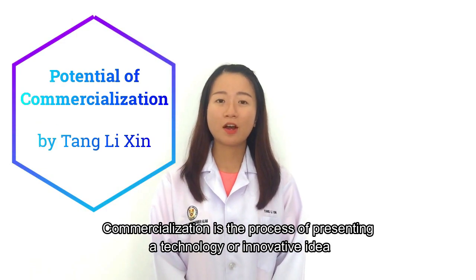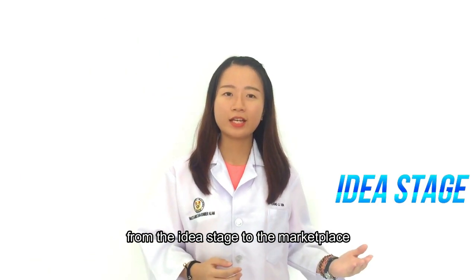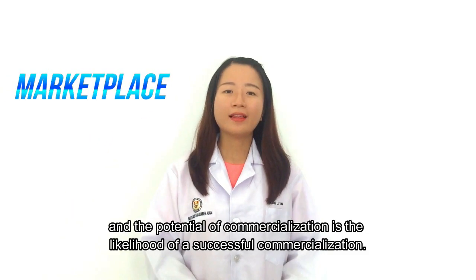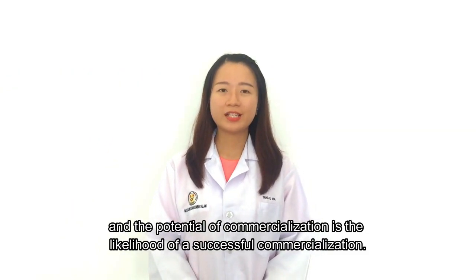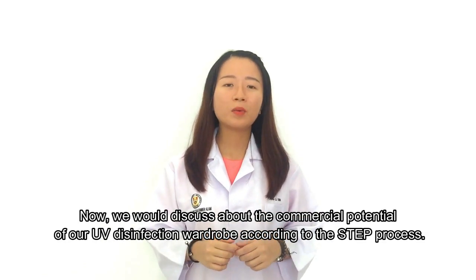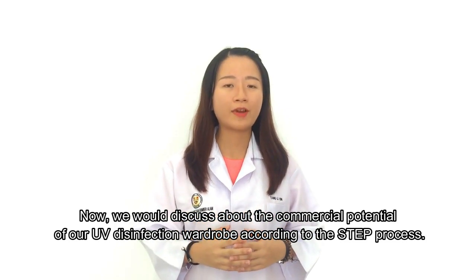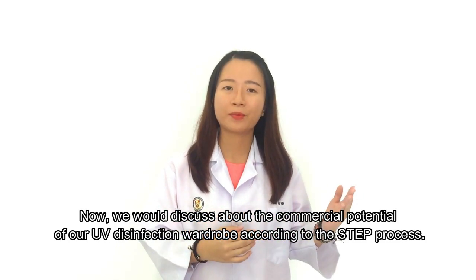Commercialization is the process of presenting a technology or innovative idea from the idea stage to the marketplace. And the potential of commercialization is the likelihood of a successful commercialization. Now, we will discuss the commercial potential of our UV disinfection wardrobe according to the step process.